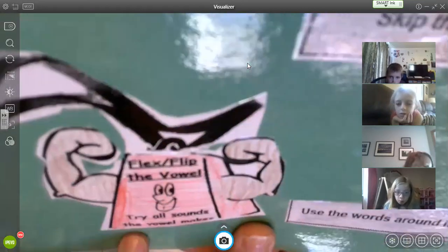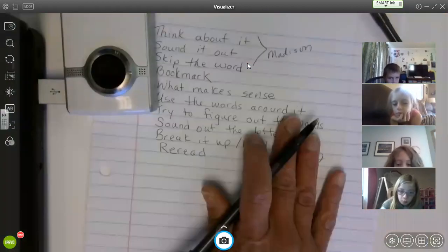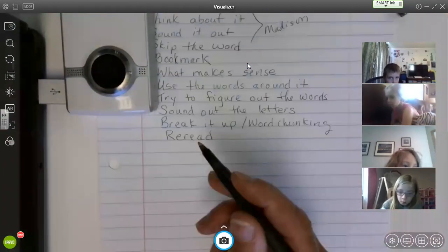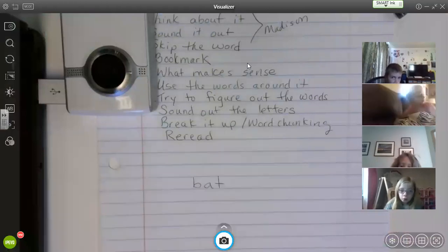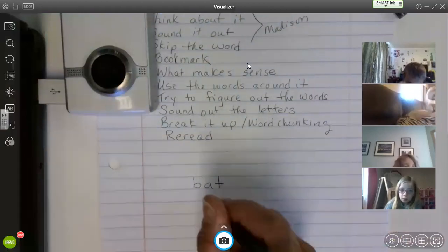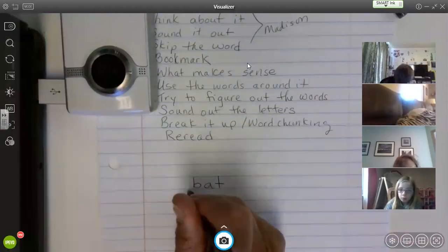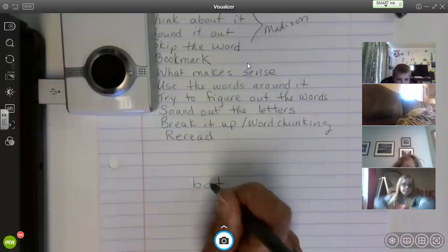So hopefully you remember from second grade, if I had the word, obviously you know this word. Everyone say it. Bat. But say you were a beginning reader and you said bait. That would be the long A, and that wouldn't be correct.